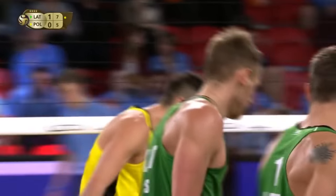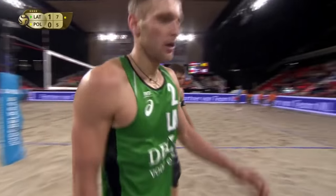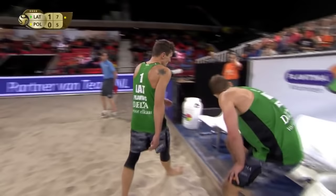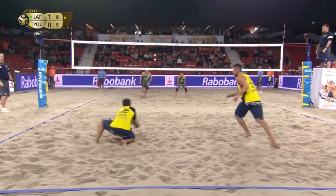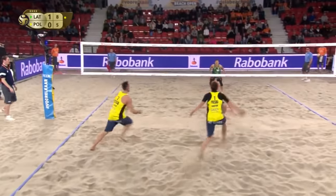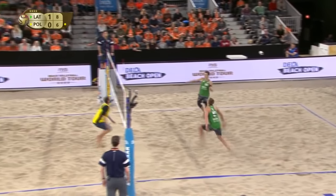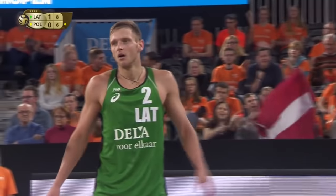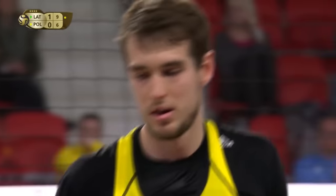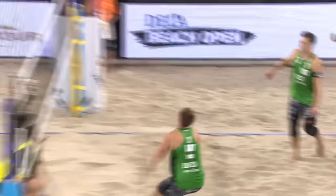The touch arriving at the net. He had a bit of forward momentum. He's able to put onto the ball to deny Losiak. Poland call a timeout. Latvia leading 8-5. Koch gets the block and the ball out of play off of the hands of Kantor. Decent block out from him.